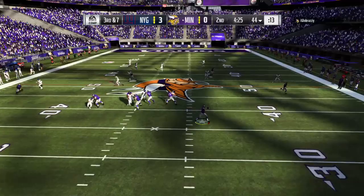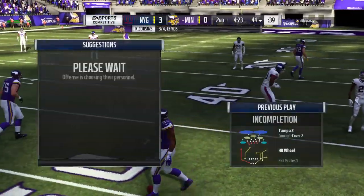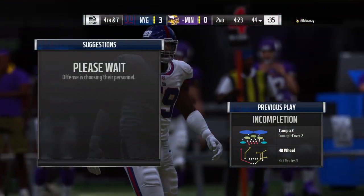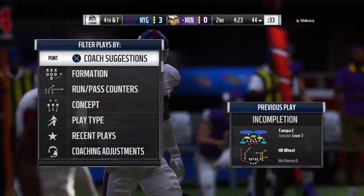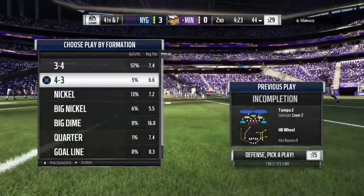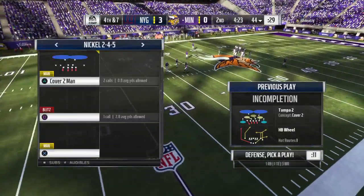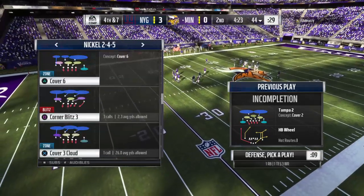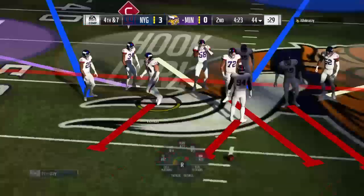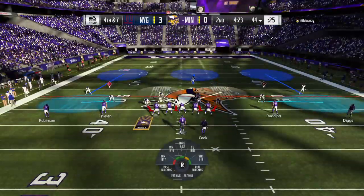Working out of the gun, Cousins rolling to his right. And this is going to be incomplete. Certainly looked like they were getting ready to convert there on 3rd down, but what an effort to get his hand on that one, knock it away, and brings up a 4th down decision. Oh, a big decision here early. Look at this. They're going to go for it on their own side of the field.